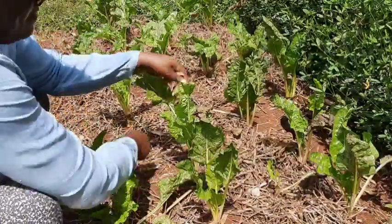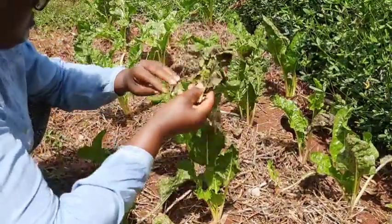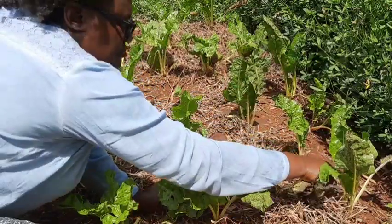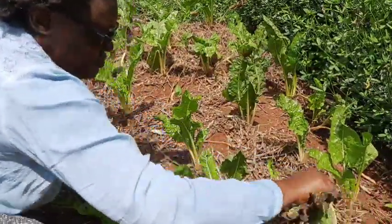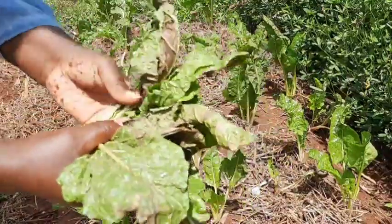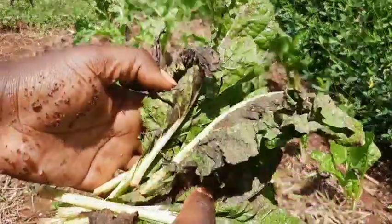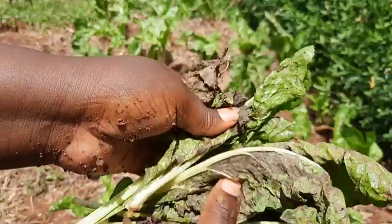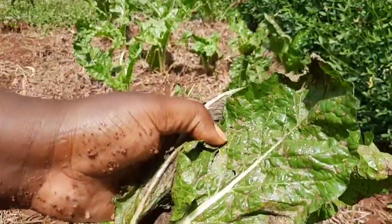At the beginning, my spinach was very healthy. I don't know what happened along the way. Someone told me it's been raining so much and they don't need so much water. But I don't think that is really true because the soil is well drained. Our soil doesn't retain water, so I don't think water could really be the issue. This is how they look. Some leaves dry up even before harvest. So if you have the remedy for this, kindly hit me up.